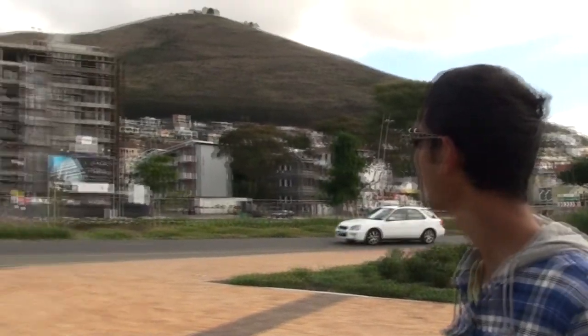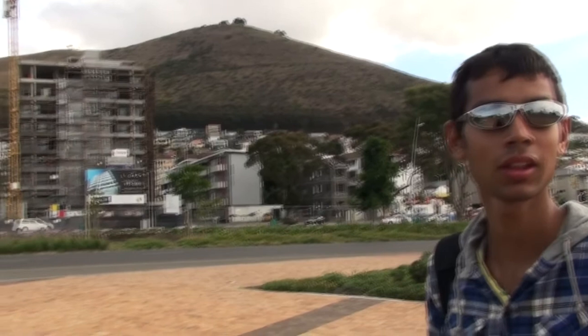Here we are in Cape Town, South Africa. You can see the bustling city behind me. This is only just the seafront part of it. We're going to have a little tour around the city.